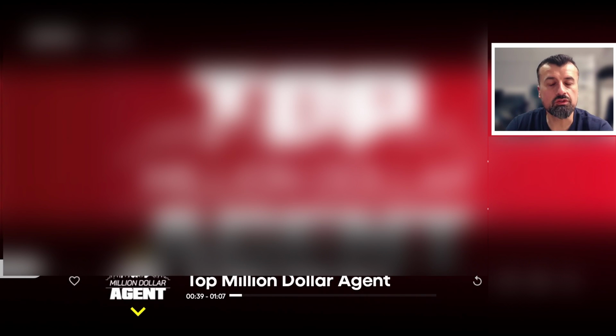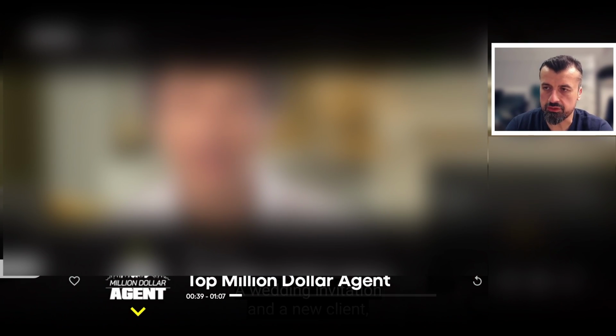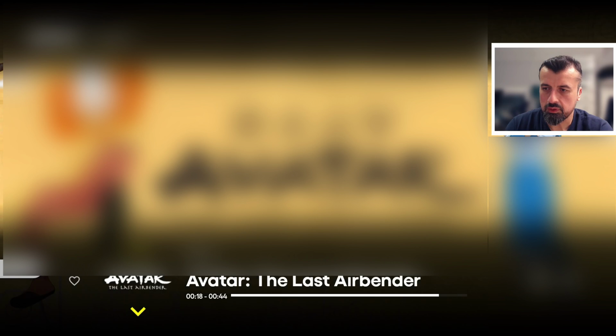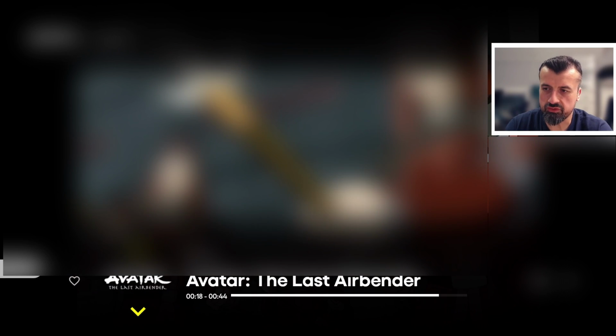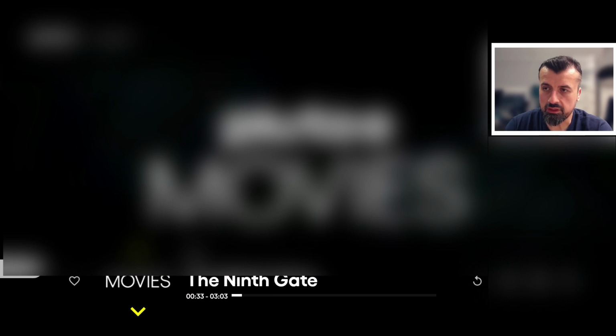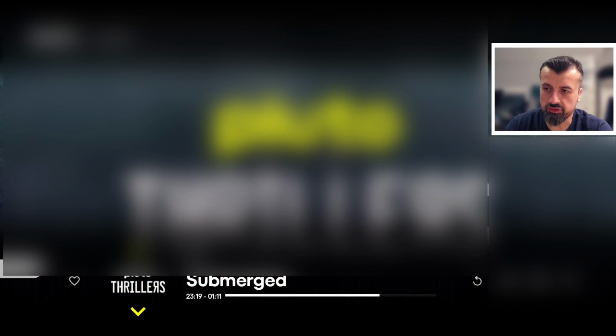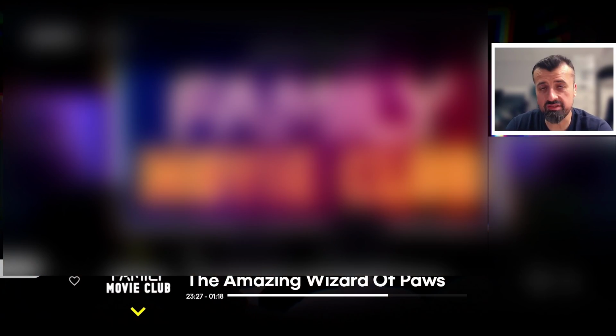Now, when you're inside a channel, you can also press up and down on the remote. Let's press down, and this will automatically take you to the next channel, just giving it that more cable TV-like experience. And we're now watching the Top $1 Million Agent. Let's go down one more. And we're now watching Avatar: The Last Airbender. So really easy to use, a superb application, especially with that latest update. I'm sure you'll be able to find some content in here that you can enjoy on all of your devices absolutely free. So that's the first application in the list, which is Pluto TV.